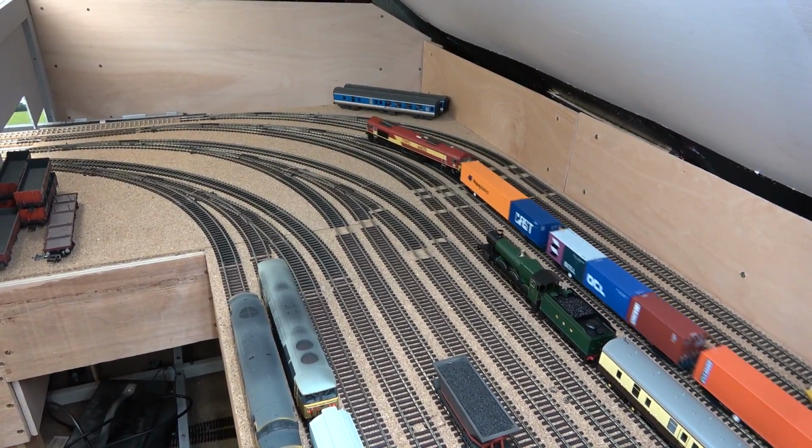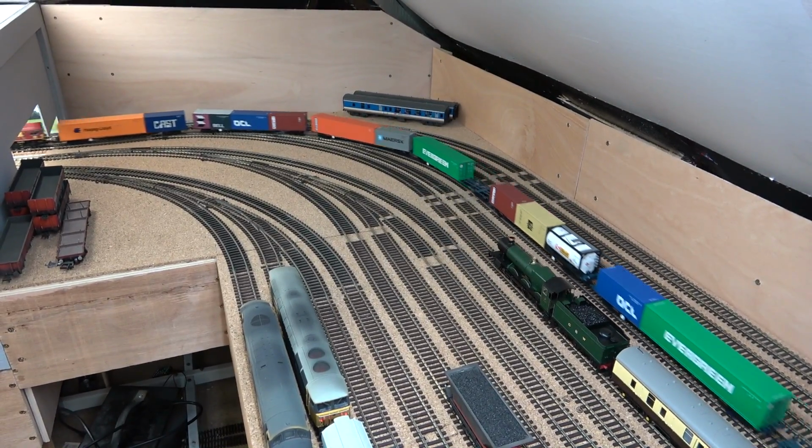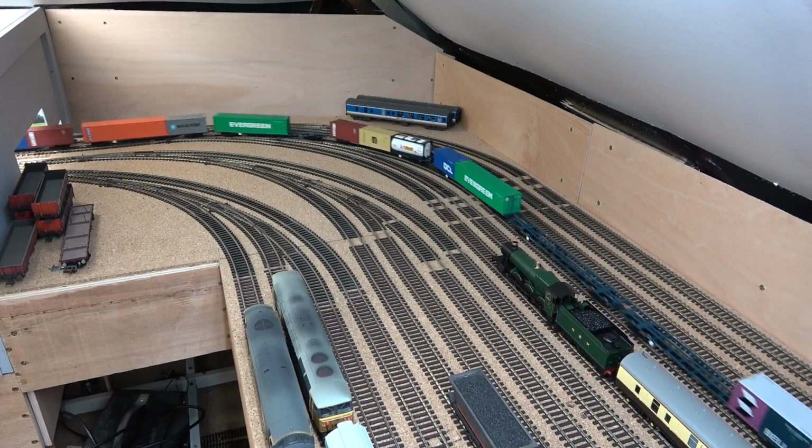Set track point work and curves in the fiddle yard also presented no trouble, with the model quite happily hurtling through it at a scale 75 miles an hour.